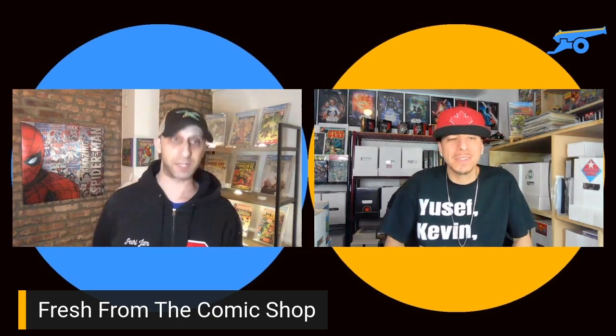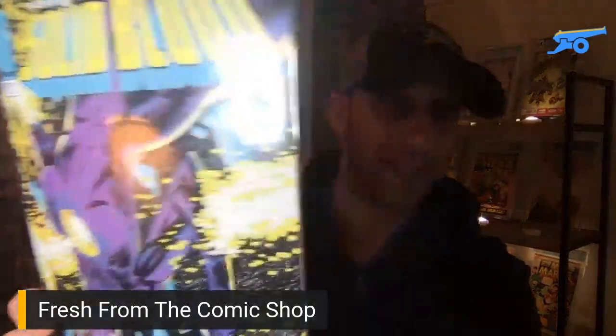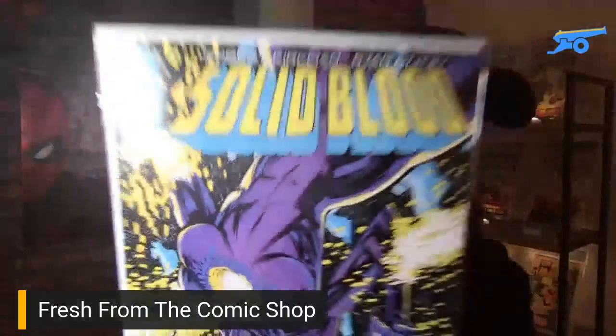Here is my next pickup from today. I picked it up today for this new comic book day. This is a Robert Kirkman, Ryan Ottley production here. It's a strange book. It came out of nowhere. It's called Solid Blood. It's issue number 17. Now, you may not find that unusual, except for the fact that the previous 16 issues were never produced. So I don't know what this book is about.